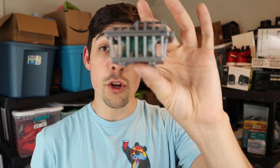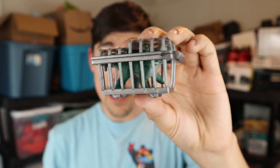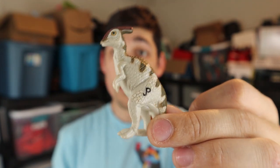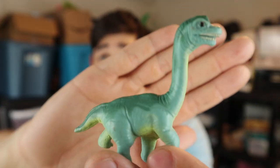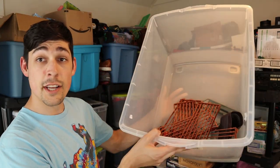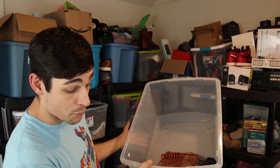And then finally, we had some little mini dinosaurs like this Triceratops in a cage, a little baby Stegosaurus, and I don't know what this one's called, a pterodactyl, a little Brachiosaurus, and the best one, a little bitty Velociraptor. And that's going to round out the rest of the Jurassic Park stuff. I just got a lot of the accessories that I had to figure out what cars and stuff they go to. But now let's hop into the G.I. Joes, which is where some of the real money is.